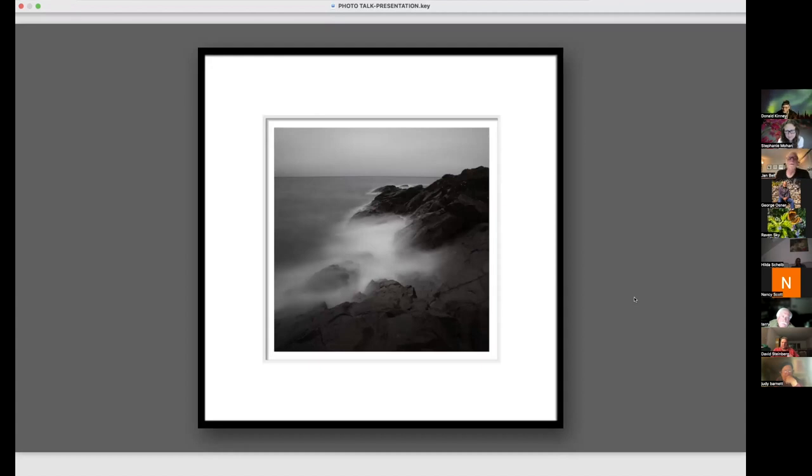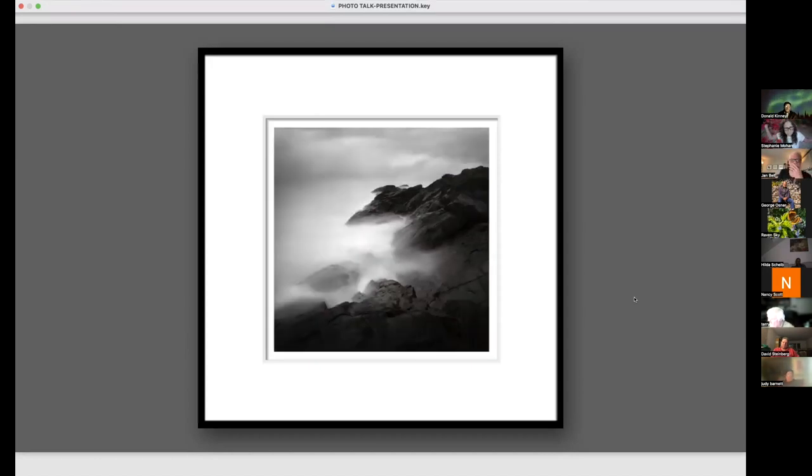Typical shot from Lake Superior. So much of my work comes from this area. This is near the area where I do the workshop. And water generally appears like this. Again, there's a strong line on the horizon. There's nothing happening in the clouds. So I took this to this.